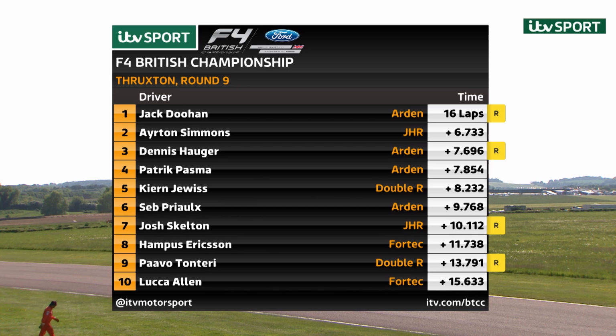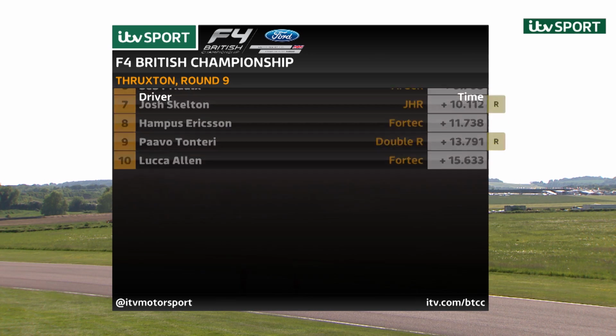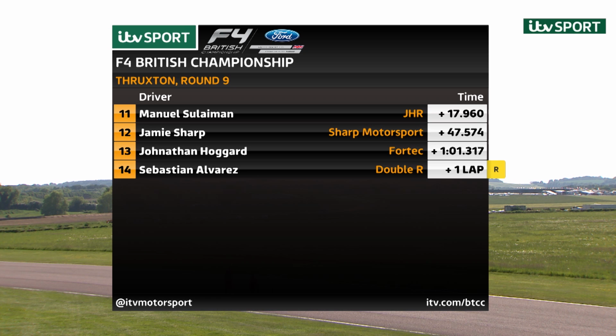Here's the result, round 9 of the F4 British Championship here at Thruxton. Jack Doohan takes the win. Ayrton Simmons second. Dennis Hauger third from Patrick Pasma. Kiern Jewiss completes a good points haul this weekend in fifth. And then Seb Prio, Josh Skelton, fastest lap, he's in seventh. Then Hampus Eriksson, Paavo Tonteri in ninth. And Luca Allen coming up into the points in 10th place. 11th was Manuel Suleiman. And we saw problems for Jamie Sharp. The other guys on the result sheet, Jonathan Hogard and Sebastian Alvarez.